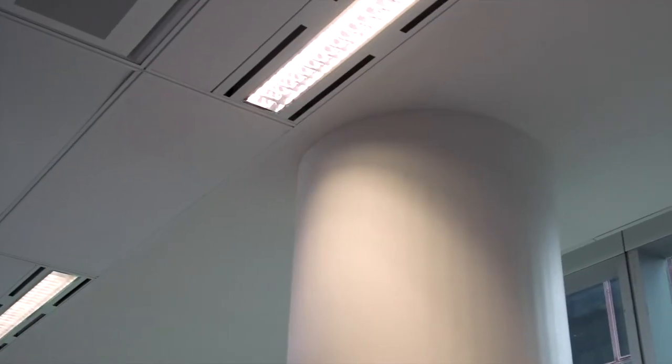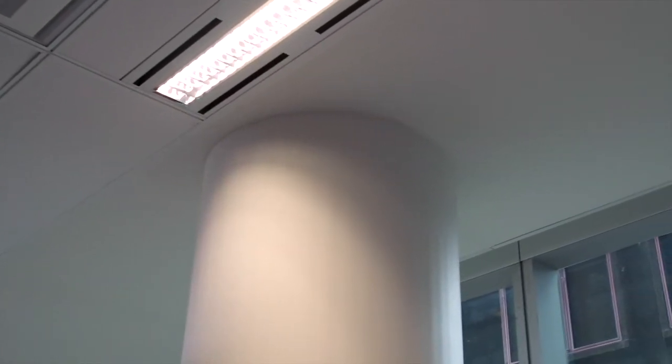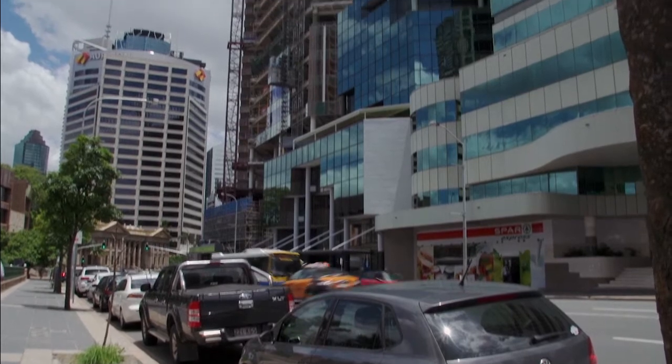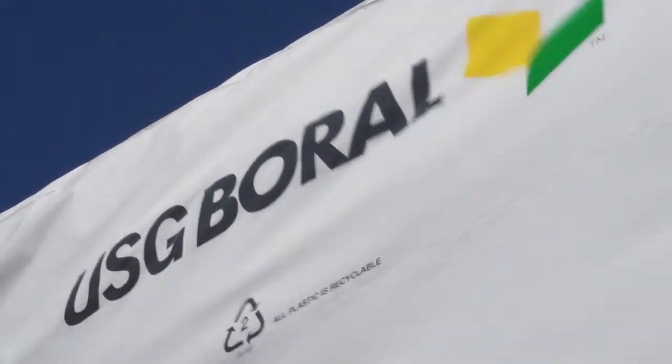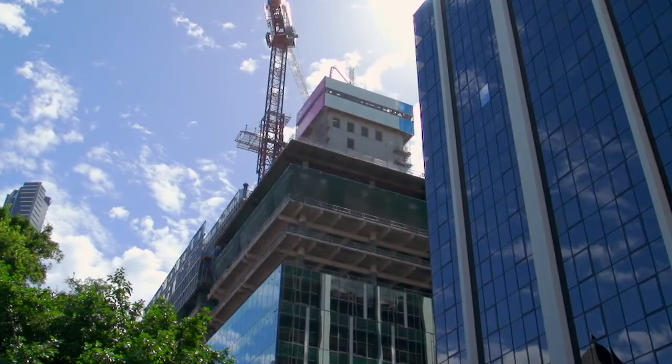The job is going for a 6-star Green Star rating, so any environmental benefit that we can get is obviously a benefit to the overall project. USG Boral have been great to deal with on this project. They've been reliable and responsive, which has helped us fulfil our obligations on site.